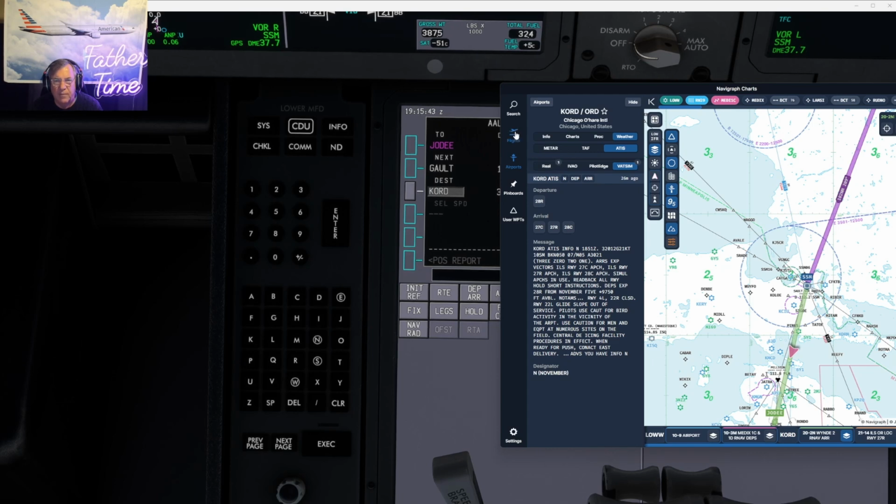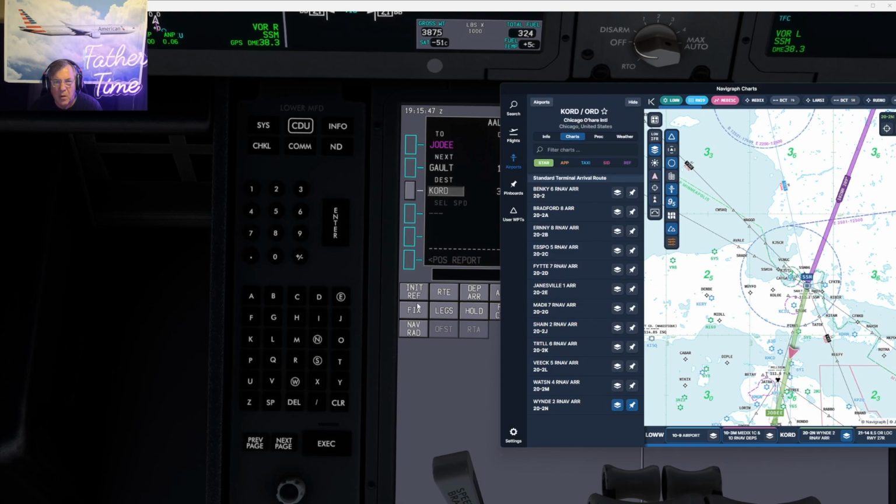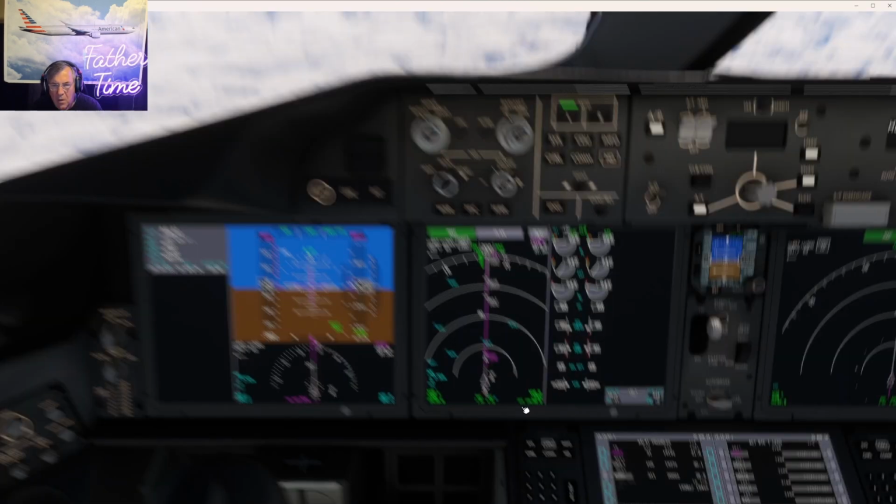United 23 Lima Bravo, descend across Obster intersection at maintain level 320. Descend across Obster via flight level 320, United 23 Lima Bravo.